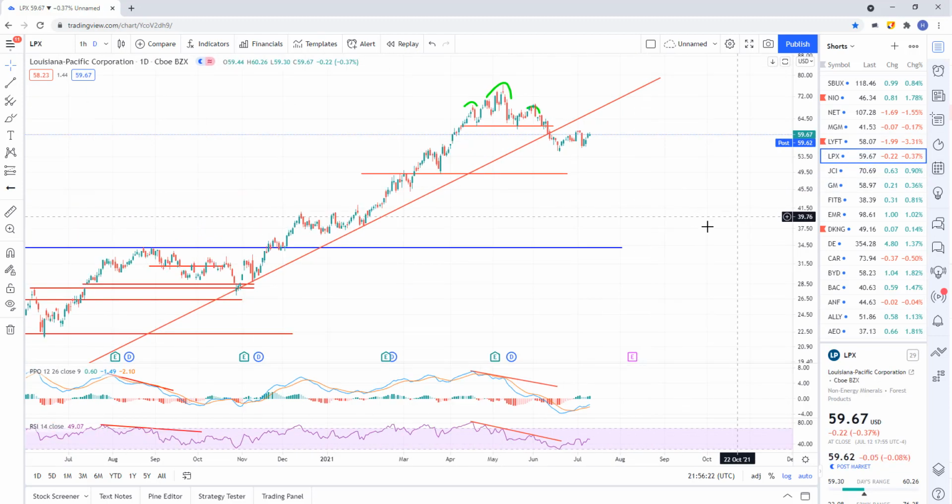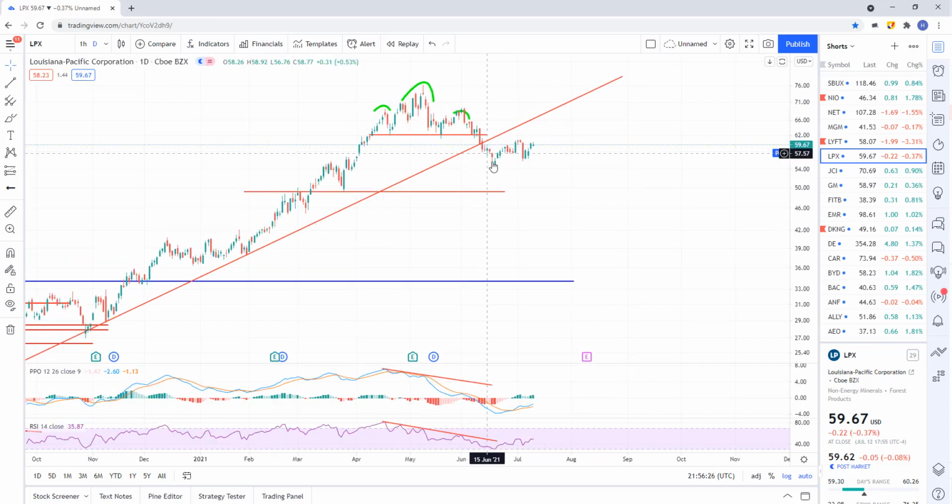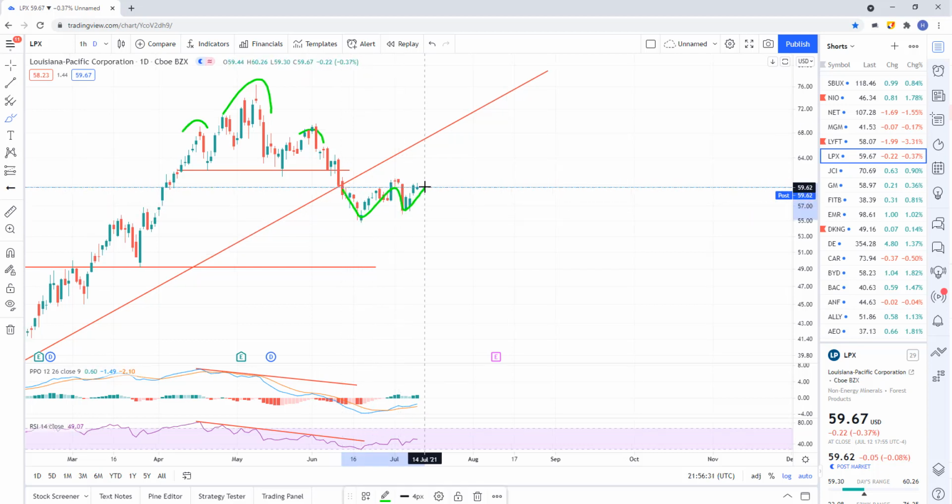LPX, this one, here's your uptrend line on LPX. You had a sell signal right there, and we've just been consolidating sideways. No change. So this one, obviously, you always have the potential to run up and back test, or we could break.